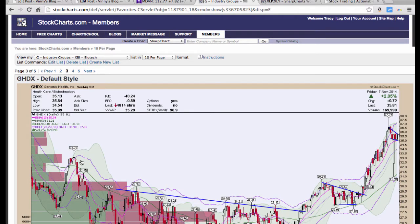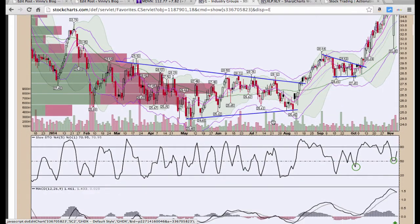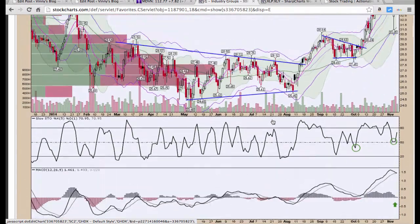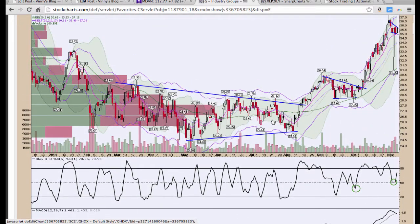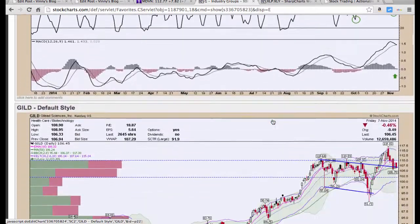GHDX, Genomic Health, kind of a messy pattern here. I'm not sure what happened with this candle, so it sort of negated that. Slow stow turning up. MACD is questionable. But prices closed above the 10-period EMA, and the Bollinger Bands are starting to narrow.